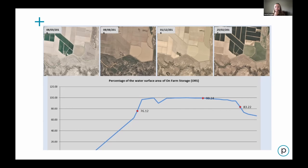You can see the time series. And using that LiDAR data, they noticed that storage capacity had gone from about 16 to 52%. That was a significant change for them to note over the course of that event, that the capacity had increased, and they were able to make more policy decisions from there.